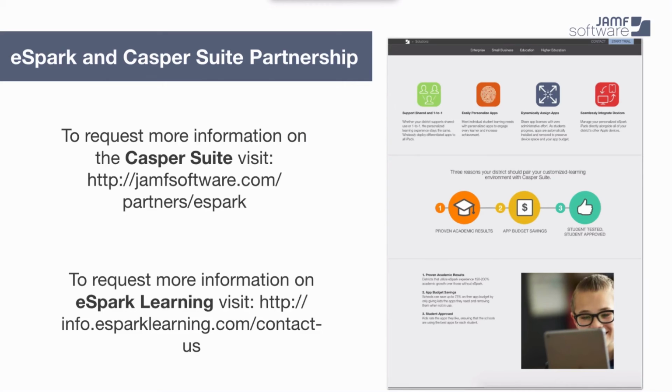So that could look like NWEA's MAP assessment. It could look like STAR Renaissance Learning STAR 360 assessment. Let's Go Learn, for instance, is what Ridley uses. Or if you have a state assessment or a district customized assessment, we can take that as input as well to understand where each student needs to be. And that's really to establish a baseline at the beginning of the year as to where each student should start.